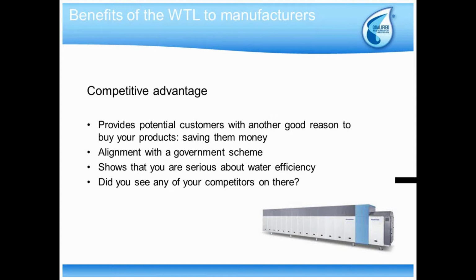Manufacturers often use this on their website as it's a quick and easy way for customers to see what they are buying. So if they're particularly looking for WTL approved equipment, then they're just going on your website and having the symbol there is a really quick way for them to identify it.